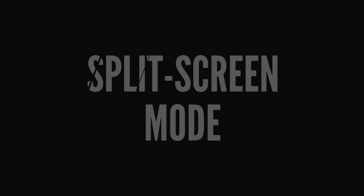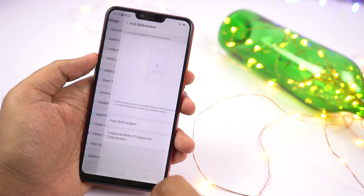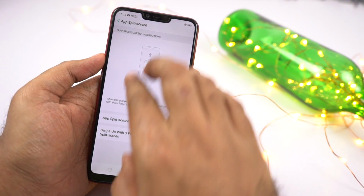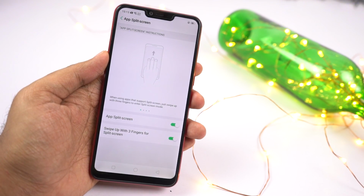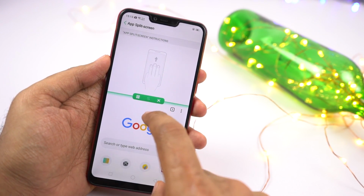Next we have split screen mode. Split screen mode has been on Android for a very long time now, but on Oppo it had very limited functionality. To start the split screen mode, simply press and hold the recent apps button or swipe up using 3 fingers. The current application will open in split screen mode and you can choose a second application from the list below.